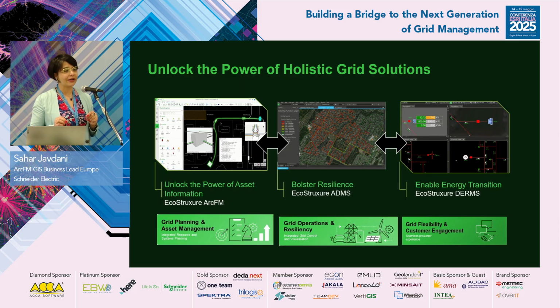The second part is the planning, the grid and DER planning. We combine these two. Why? The energy landscape is changing. You need systems that can make these two things work together, be more flexible, reliable, and sustainable for your entire energy infrastructure. The last pillar is the DER integration.